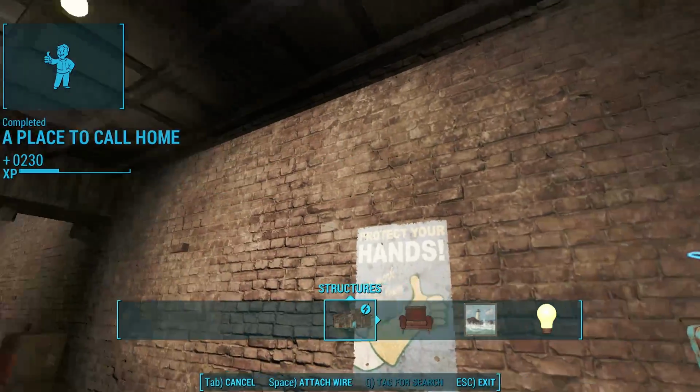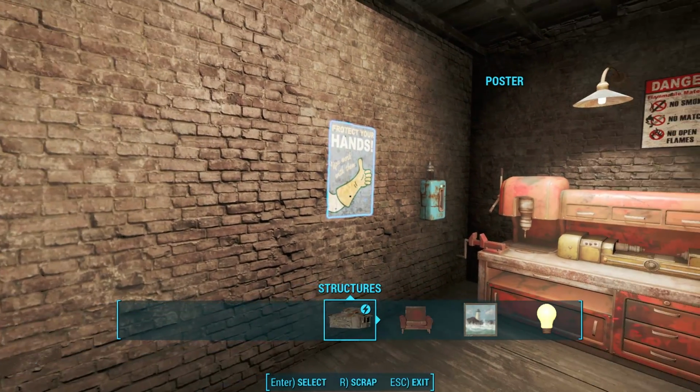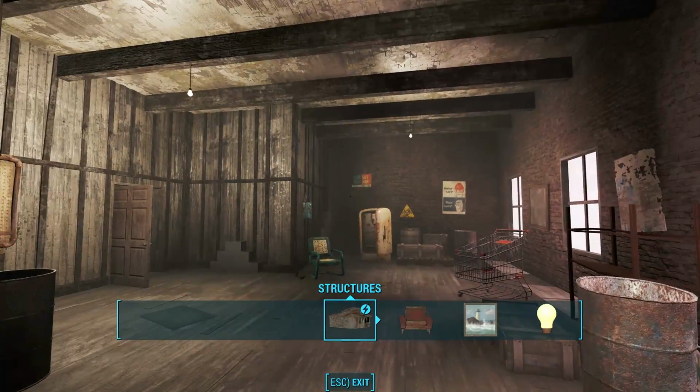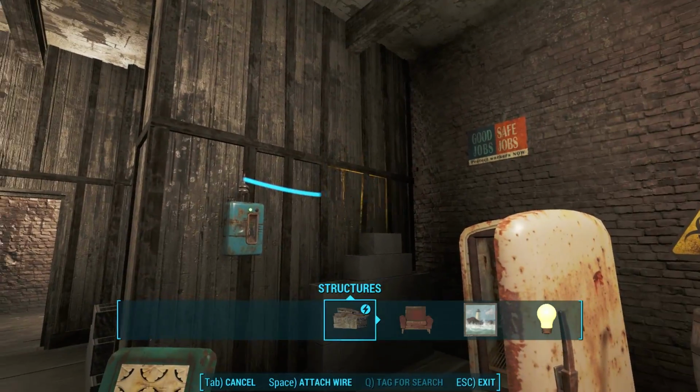Now we can make changes to our player home, and activating the workbench completes the quest, A Place to Call Home. We find another circuit breaker here, and sure enough, this generates 100 power. So that's 2 circuit breakers generating power on this floor, which is great. We don't need to build a fusion generator.